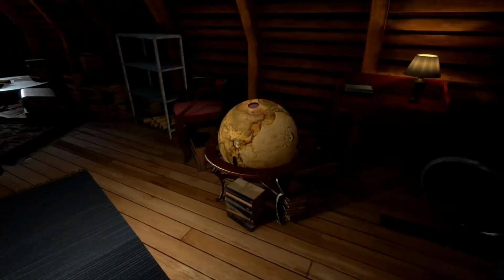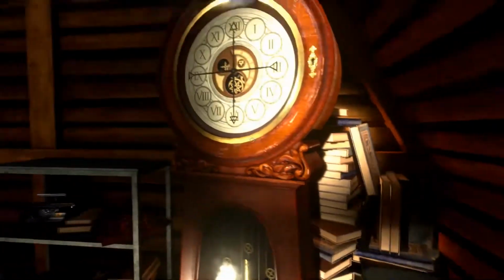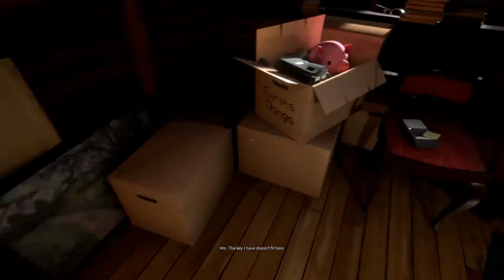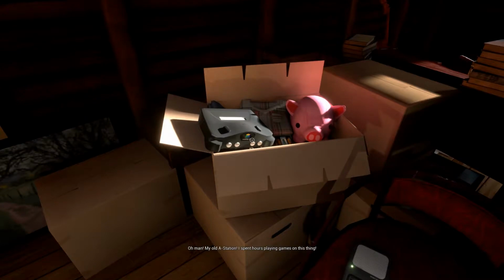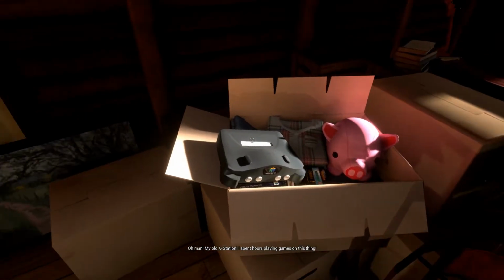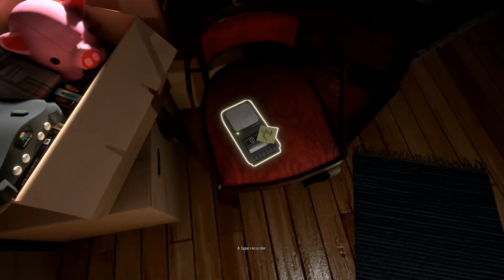Probably, Grandpa. That's probably what all those things I had to look up with the symbols were, but I didn't do that first. I just went for it. Hmm. I need a key. The key I have doesn't fit here. Oh, look! Oh, man. My old station. That's the recorder.